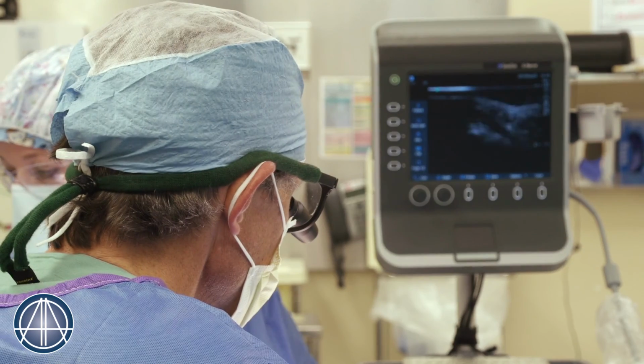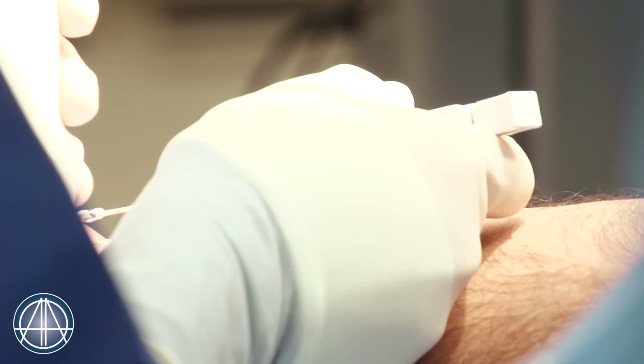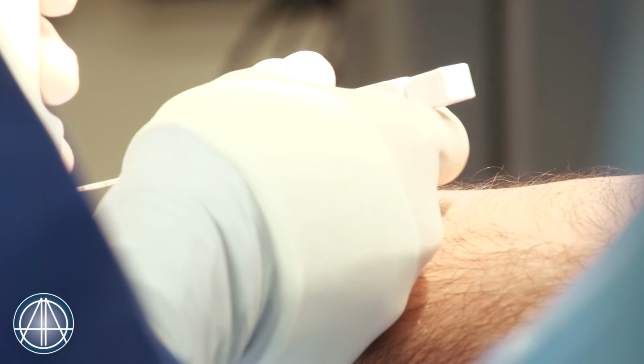Several years ago, I started doing something called the MANOS procedure for carpal tunnel syndrome. It's a minimally invasive technique. It's felt to have a quicker recovery than the more traditional open carpal tunnel procedure, which has been done for over 50 years.